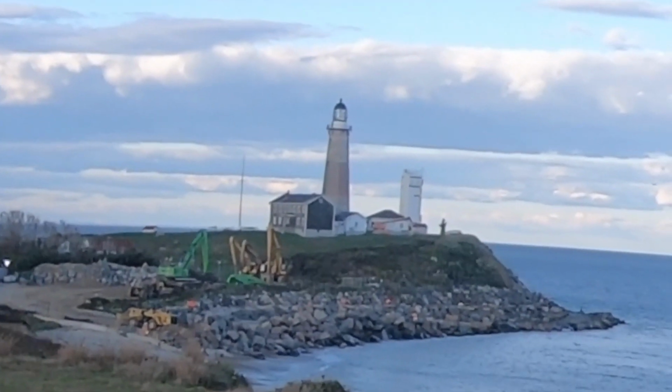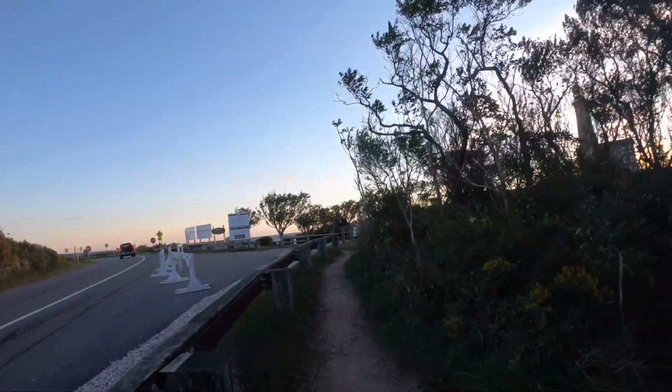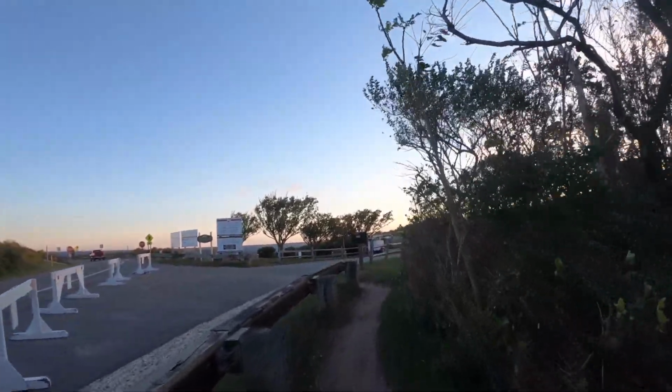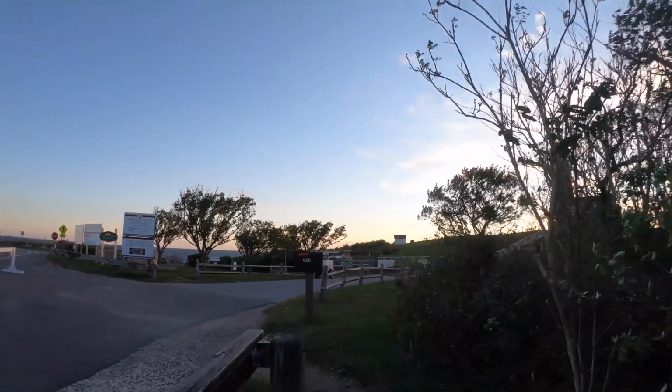Oh, it's just past sunrise on Wednesday. This will be my third day here in Montauk. I'm out at the lighthouse at the crack of dawn. I hope I just got a nice sunrise.